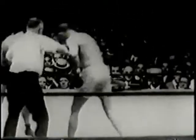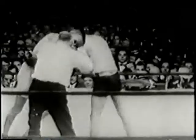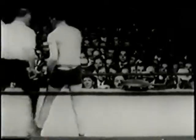Both fighters are getting in hard body blows. This is truly a tremendous contest between two of the greatest welterweights of all time. McFarland will half hit, half push Gibbons with a left hook, but Gibbons comes back with two lefts of his own.